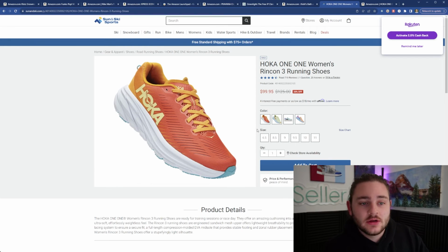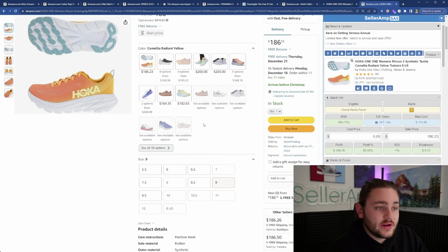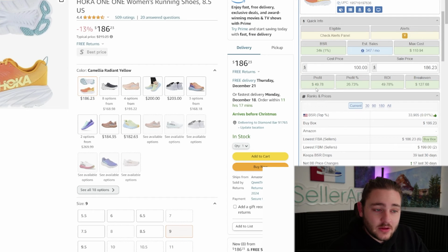So this product right here, just a super quick example that we found the other day. Sell them for $100. They're on sale. We can get a couple extra % off through Rakuten in terms of cash back. And then over here on Amazon, the exact same product is selling for about $186. So when we plug in that $100 buy cost right there, SellerAmp is telling us that we're going to make about $50 in profit every single time this item sells, which is obviously awesome.